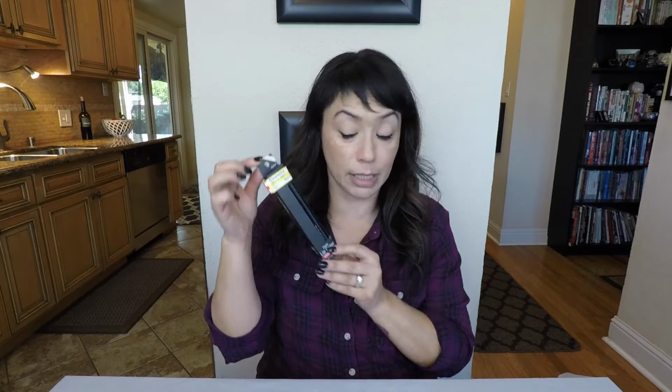So let's play with some lipstick. I got the matte lip color. What is it called? I have a little website right here, so I'm gonna look at that real quick. It's the matte lip color in Mulberry Maven. Got it on clearance for $2.10, but it retails for $3, so I don't know if they're discontinuing it, but it's still available on the e.l.f. website, so I'm not totally sure.